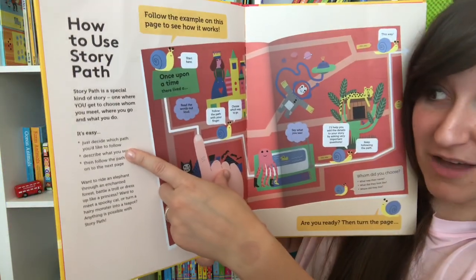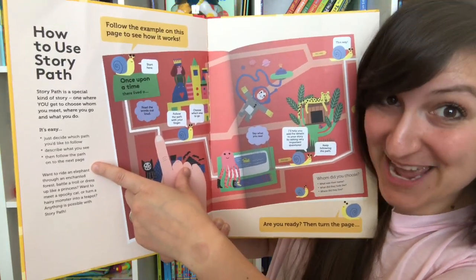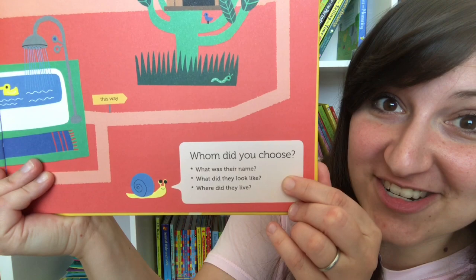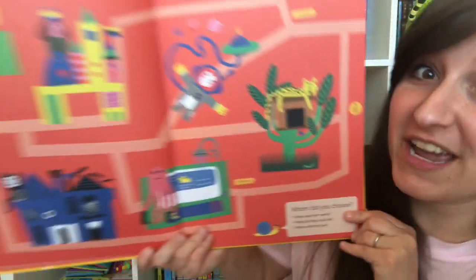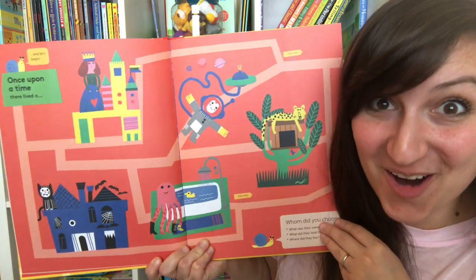You just decide what path you want to follow, describe what you want to see, then follow the path to the next page. With prompts on each page, your little one can decide what characters they want to see, what their names are, what they look like, and even where they go.